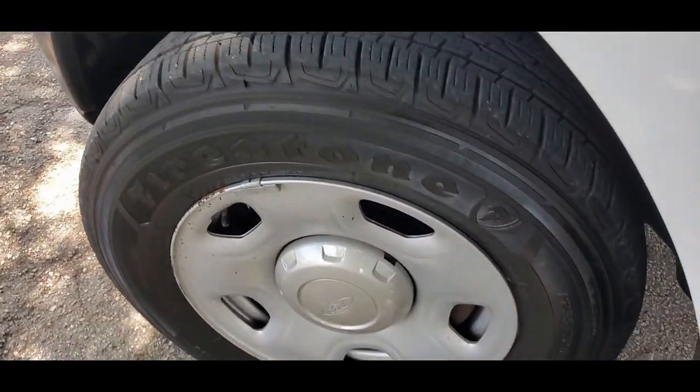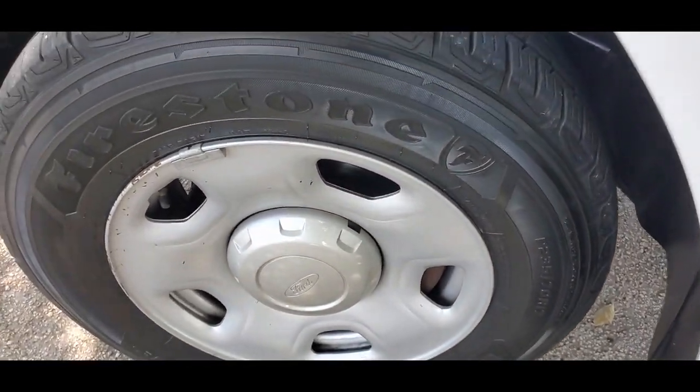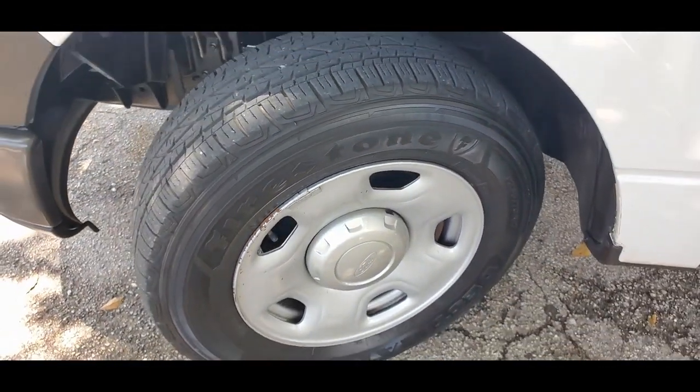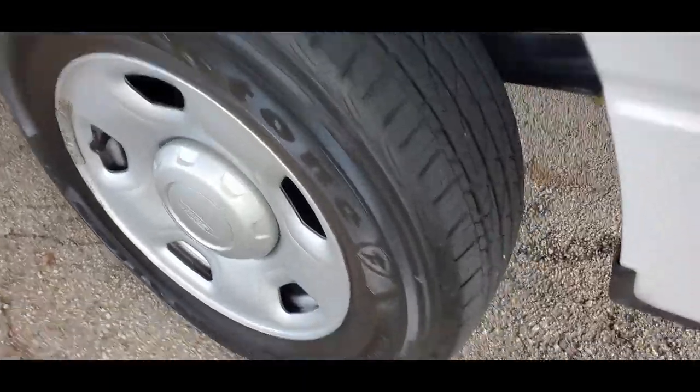Okay, we're taking a look at the front tire on the driver's side. Tire's in really nice shape. Looks brand new. Very nice condition. Firestone. Rim is clean and in beautiful shape. Does have a couple of those scuffs right here. Besides that, looks good.